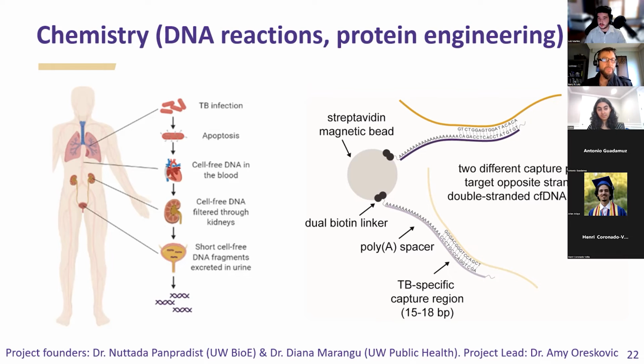The premise that Natada and Dr. Morangu had was to look in urine for small fragments of DNA that come from the dying TB organisms. Those pieces of DNA can find their way into the bloodstream, and some can go into the urine. If you collect urine, you can try to find these small pieces of DNA. The approach we took was to use a magnetic bead with a strand of DNA connected to it that was complementary to the sequence of TB DNA we were looking for. You mix these together, and the target DNA binds to your capture, your bait DNA. A magnet can be used to pull those out of solution, and then you can put those into a PCR reaction to amplify the target DNA. We have done this on clinical samples and shown that you can diagnose about 85% of TB patients from a urine sample.